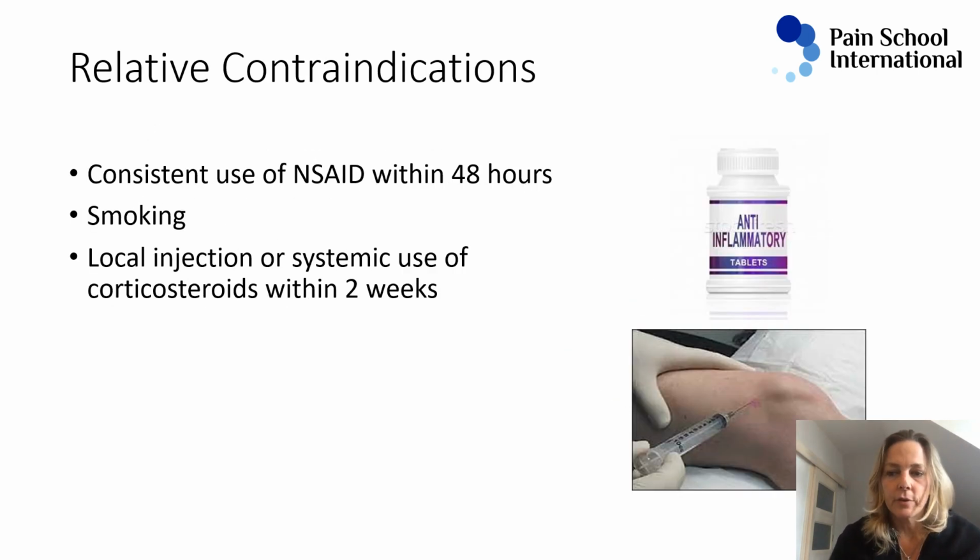What are the relative contraindications? Again, NSAIDs. Smoking is a problem. Just like spine surgeons don't like to operate on patients who smoke because it ruins their outcomes. We know that smoking decreases blood circulation, therefore you ruin your healing response. And local and systemic use of corticosteroids are also not that great.